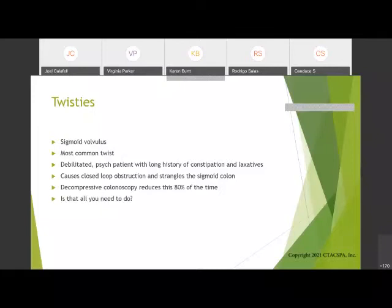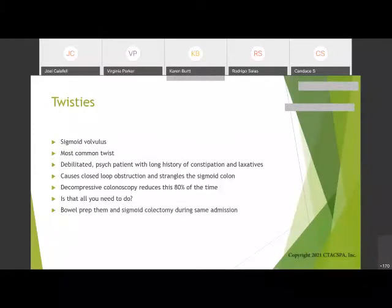So again, is that all you need to do after you reduce them? What's the chance of this coming back again if you do nothing? If you decompress them, you untwist them, what's the chance of it coming back? Correct, Elizabeth got it right, 50%. So reduce them, bowel prep them, sigmoid colectomy during the admission. That's the best approach. And like I said, don't scope them if they're peritonitic.